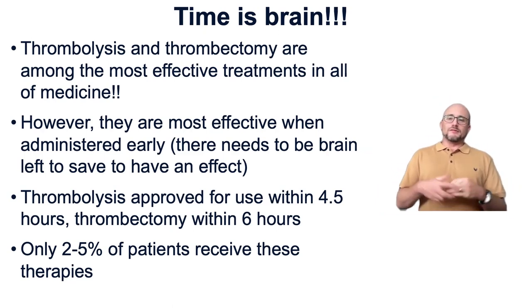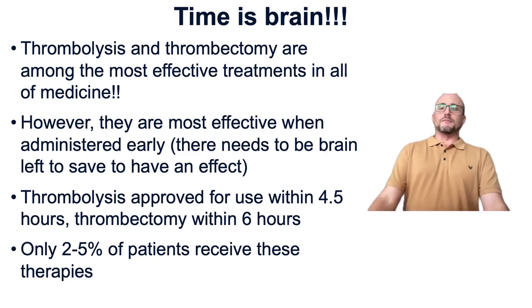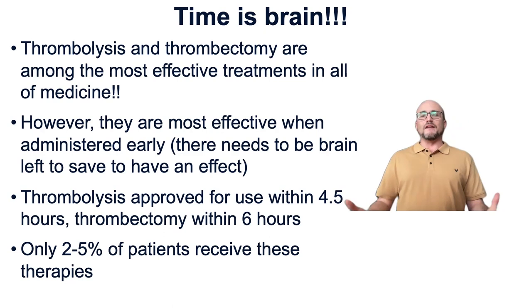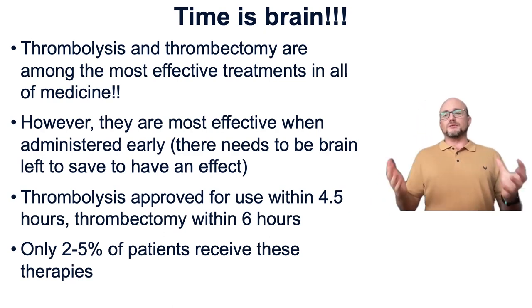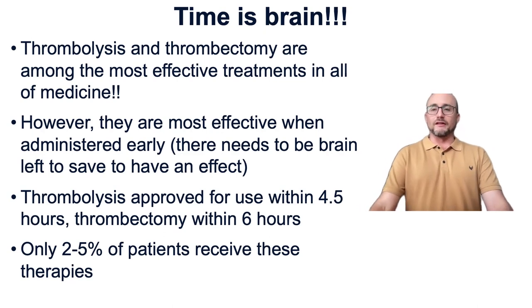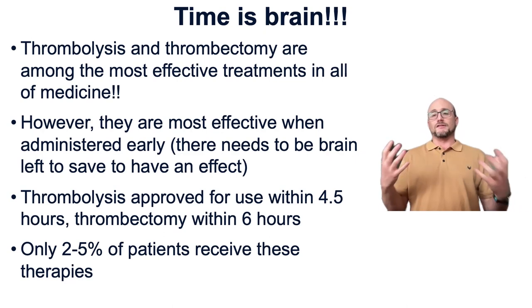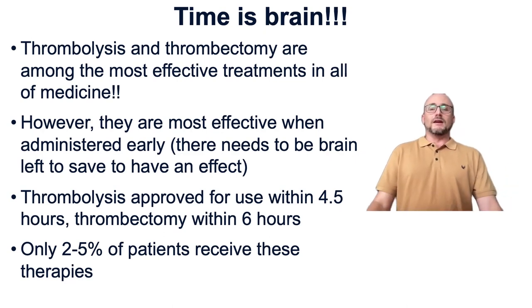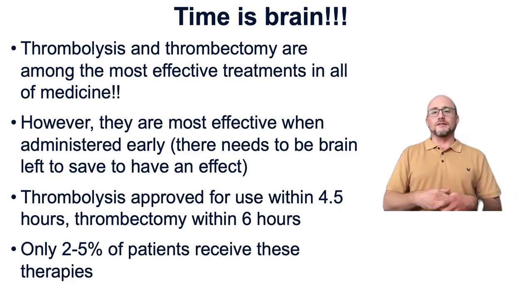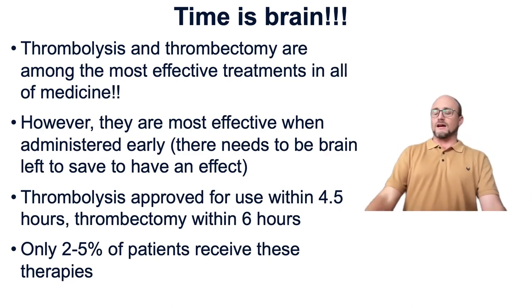But sometimes these time constraints may limit the access that some patients have to them. They may not arrive at hospital in time. And this is particularly relevant to patients that live in rural or remote areas where they need to travel long distances to get to hospital to receive these therapies such as thrombectomy. And this means that only about 2 to 5% of patients ultimately receive these therapies. So a lot of people miss out.